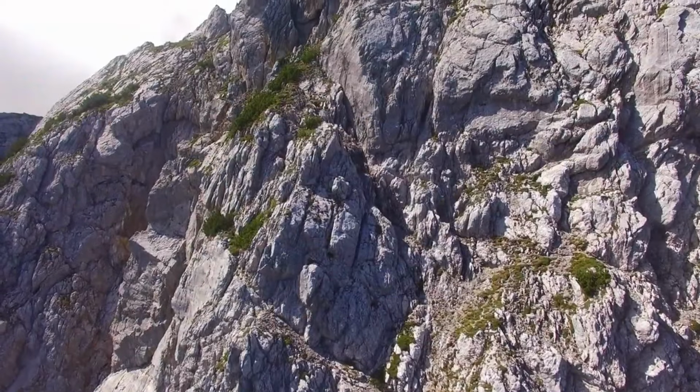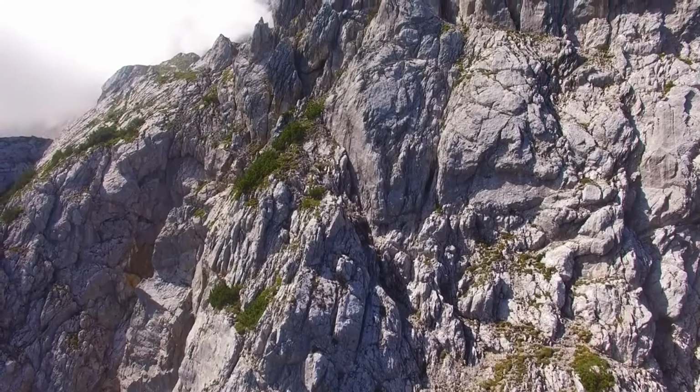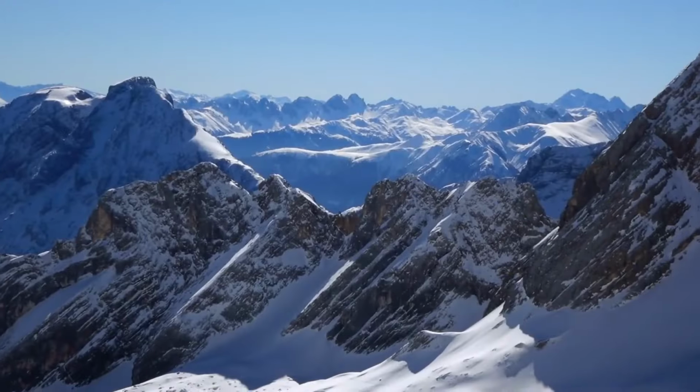So come, dear travelers, and experience the magic of the Zugspitze for yourself. You won't be disappointed.